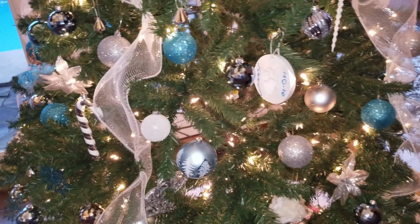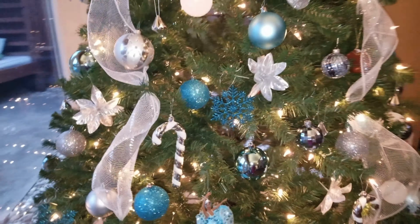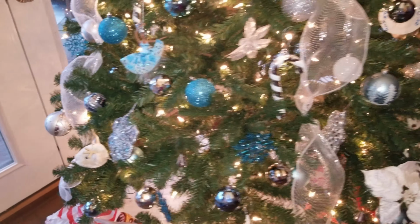I feel like a bad mom because I don't have an ornament with Legacy's foot on here. She made one in school, but it's red and green and it don't go on my tree. So I put it on here. And we tried to make one, but it was an epic fail.